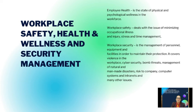Employee health is defined as the state of physical and psychological wellness in the workforce. While workplace safety deals with the issue of minimizing occupational illness and injury, stress, and time management. Workplace security, on the other hand, is the management of personnel, equipment, and facilities in order to maintain their protection. It covers violence in the workplace, cybersecurity, bomb threats, for example, management of natural and man-made disasters, risks to company computer systems and intranets, and many other issues.